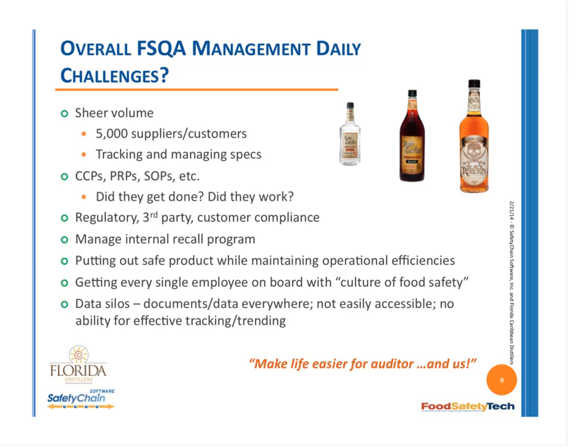PRPs, daily sanitation records, are an example. Did the line get sanitized? Did the tank get washed? If you set up documents that require data to be input for those tasks, you can now see if that work is, one, being performed, and two, is it accurate? So that gives us our verification and validation piece within FSSC.